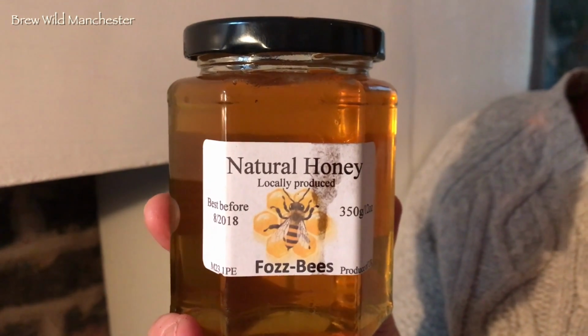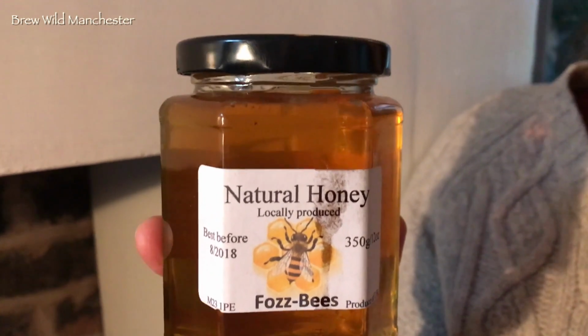So this one is from Chris at Wythenshawe Park. He's got some beehives down there. So this honey, the bees will have foraged around the south of Manchester. This is as south as we've gone so far.